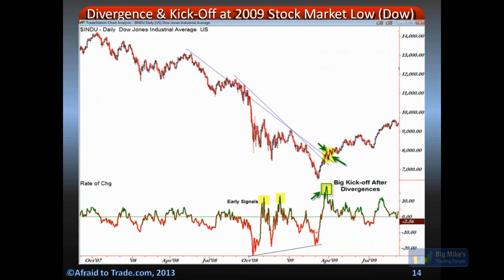Just before we look at the trading tactics, this is the 2009 stock market low. Same kind of issue: early signs of strength, not really shown with divergences until you see the actual March low. This is standard rate of change, no alteration to it. So divergence into the 6,000 thereabout low, and again, this initial push off the low into April really wasn't much different in terms of price structure than the prior counter trend retracements. What was different was the new high.